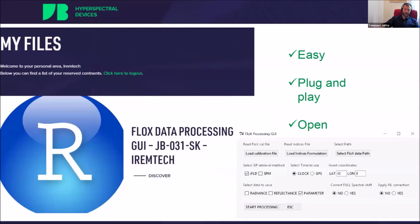And for the data processing, we implemented an open source data processing GUI, which is made available to the customer in order to process the data. It's open source, based on R, so everyone can also have a look at the code.